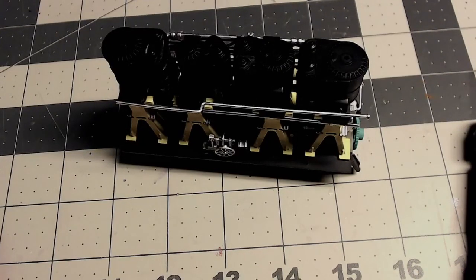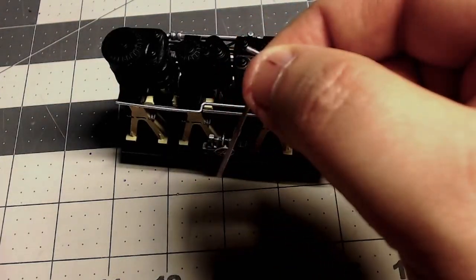There we go, just like that. Oh, we missed a section. We missed a section. Stand by, we missed something. So, not terrible. We have this pipe here.